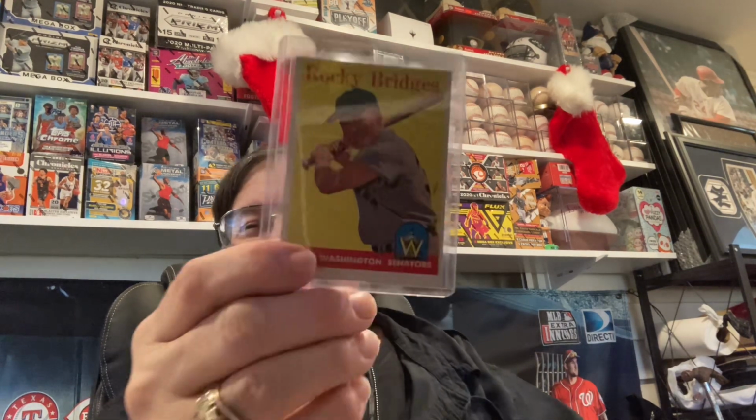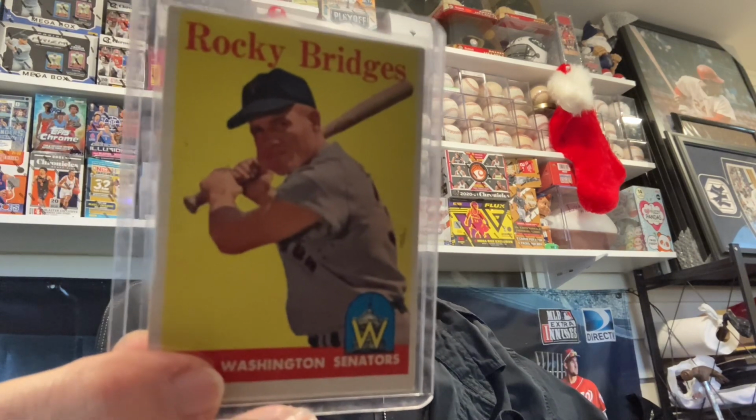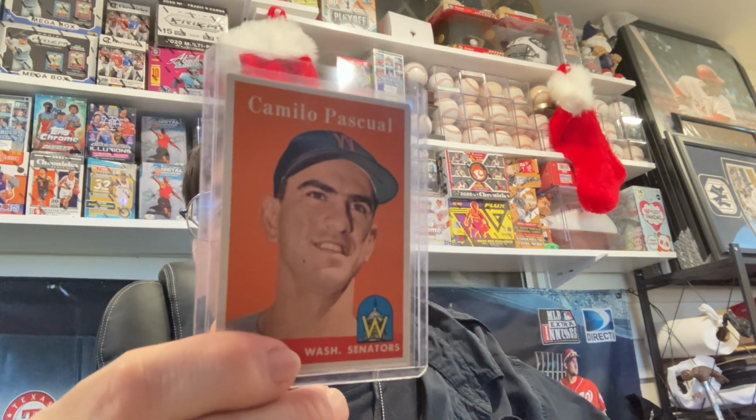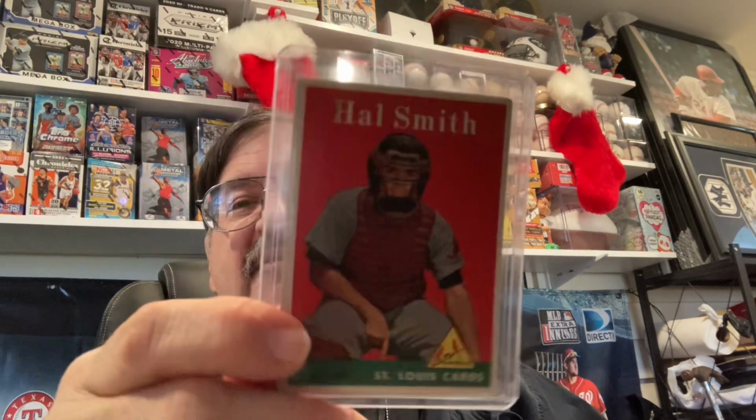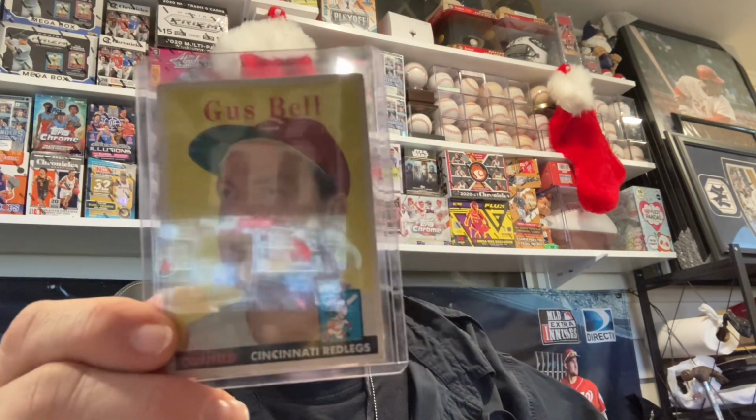What does it say about him? Rocky will always have the biggest wad of chewing tobacco in his mouth. That's what it says on the back of the card. That was his claim to fame. He had the biggest wad of chewing tobacco. You got Camilo Pascual, who was a great pitcher back then. Hal Smith, giving the signs. And we got a Gus Bell. There you go, all from 1958.